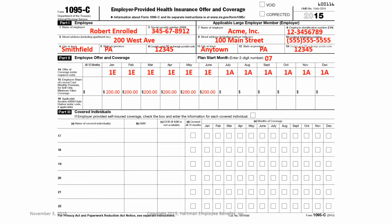For line 15, for the first 6 months of the year, the lowest cost self-only enrollment coverage costs $200 per month. But for July through December, we do not have to enter any information there. If you recall, line 15 does not require any information if code 1A is used. 1A already communicates that the plan was affordable, and so the cost information does not need to be entered.